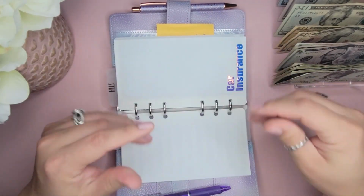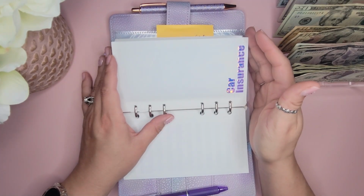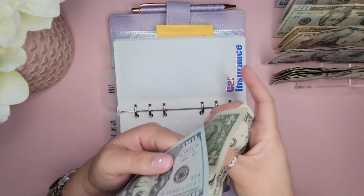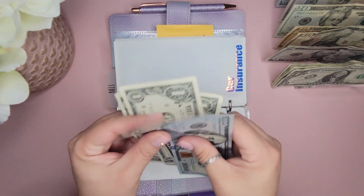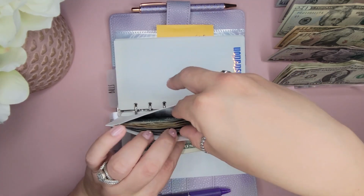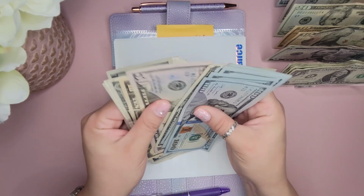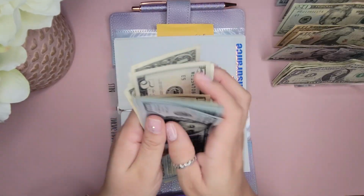So that's good. The next one we're going to stuff is car insurance, and that is $108. 100, a 5, 6, 7, 8. So let's see how much we have now, because it is going to be time to renew soon. I think we renew this one in March, so we're getting closer to the day.